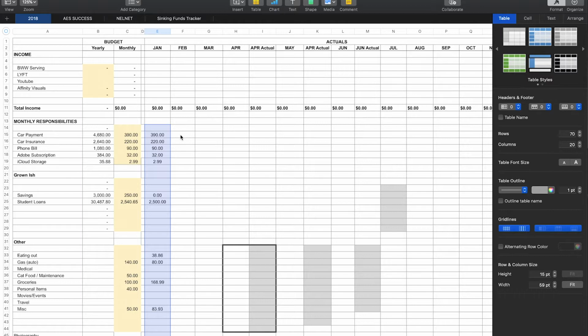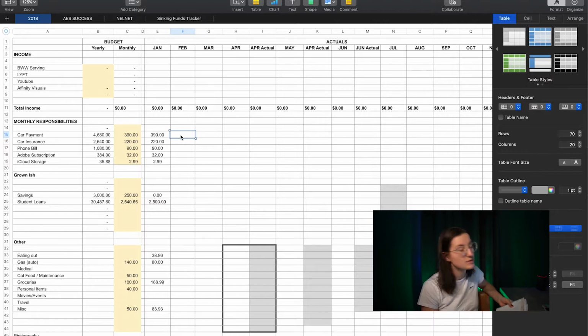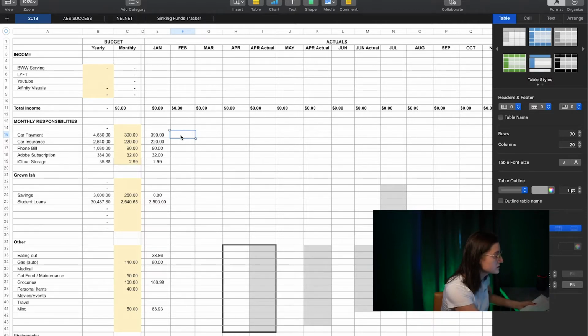Alright, so you guys can see here that January is already filled out for monthly expenses. We're going to start filling out the February budget. In terms of what I made for the month, I did not keep track, and I've got to start doing that, but we're getting there. So for the monthly responsibilities, if you didn't watch the first video, I don't have a lot of monthly responsibilities.